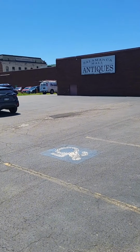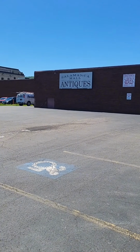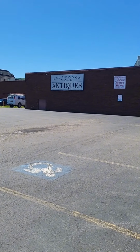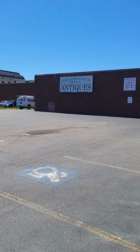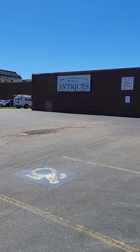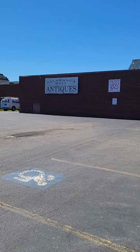So, I decided to take an adventure out to this antique mall in Salamanca, New York. It's on the Indian reservation. It's called Salamanca Mall Antiques, and this place is huge. So we are here, and we're going to go in and see if we can find toys and fast food stuff, all kinds of goodies we're going to find.